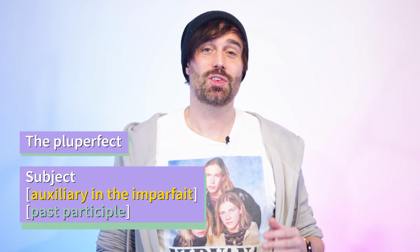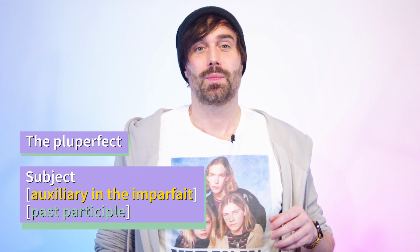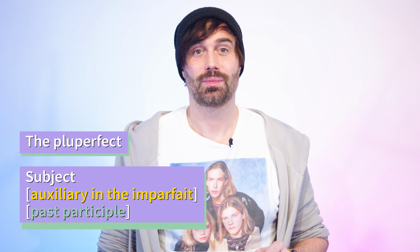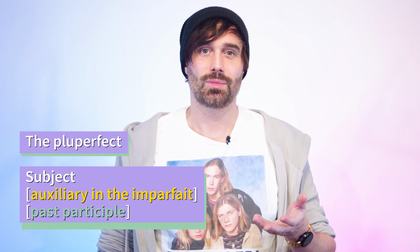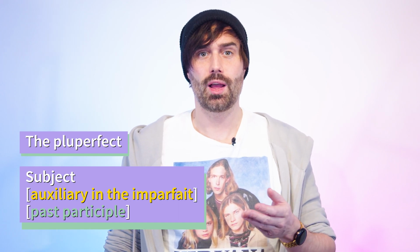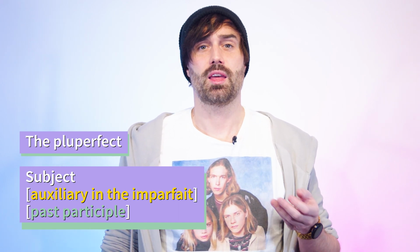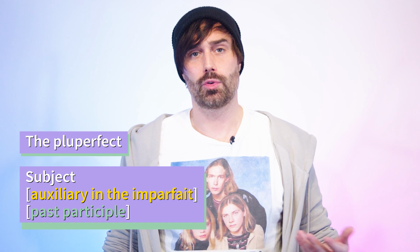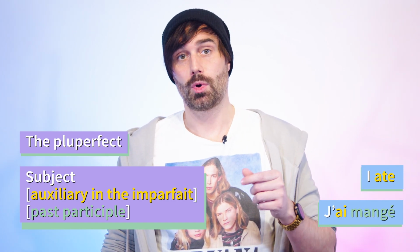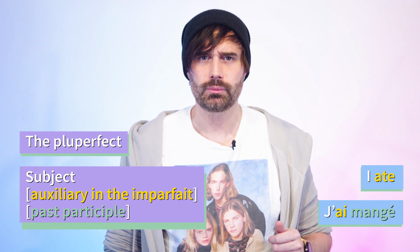Alright, let's jump to the pluperfect, which is a new tense we need to learn. But I have some good news. You already know how to conjugate it. Take your passé composé. The passé composé is formed by conjugating the auxiliary avoir or être in the present, and then we add the past participle of the verb. This is why I ate is j'ai mangé in the passé composé.